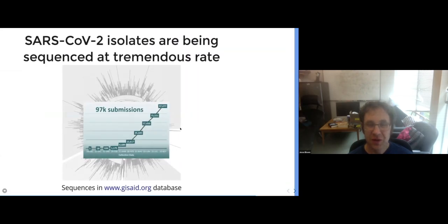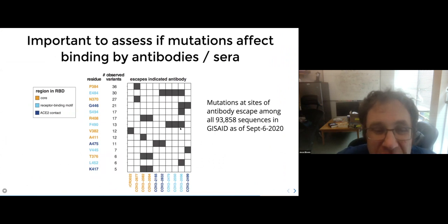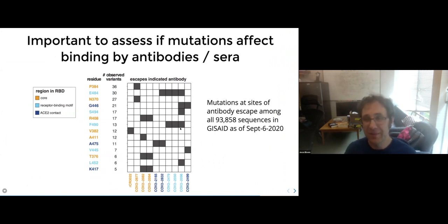That's a great question. So Tim's question is, what's driving these antibody escape mutations that we do observe at low frequency?